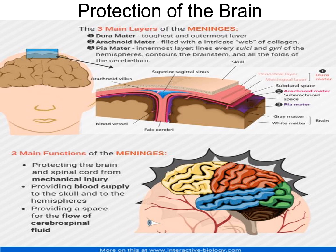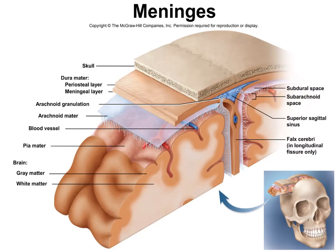We have the pia mater, and this is very close. This is the innermost layer, okay, and that is going to contain a lot of the blood vessels for the brain here. The meninges of the central nervous system have 3 layers. These cover and protect the brain and the spinal cord. All right, so dura mater, arachnoid mater, pia mater, all are going to anchor your brain and provide blood vessels, nerves, lymphatics, and cerebral spinal fluid for your central nervous system.